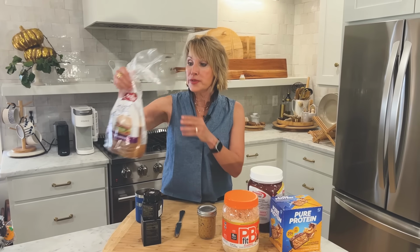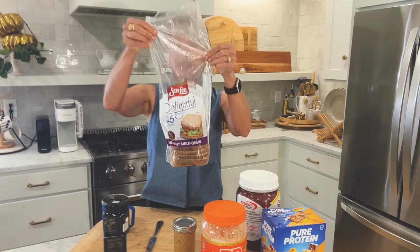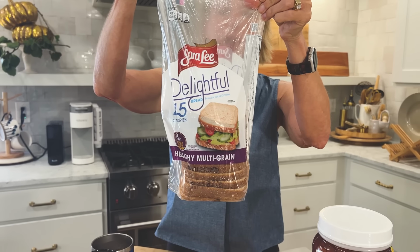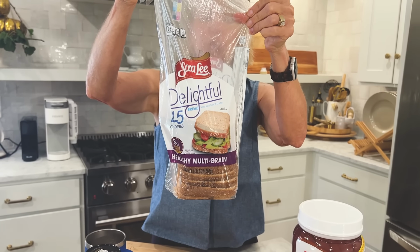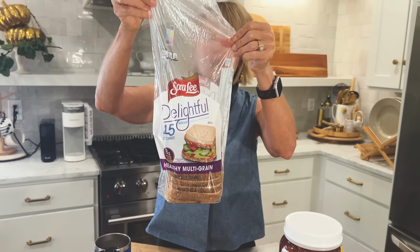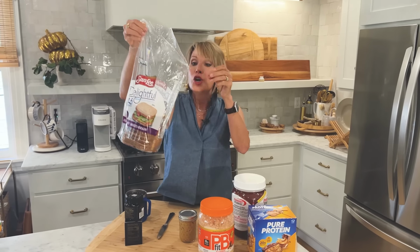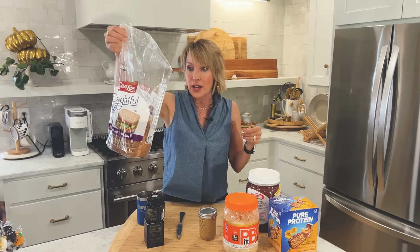Because we also know that a lot of us are trying to eat fewer carbs, and that means bread. Well, Hubs and I really like this Sara Lee delightful 45-calorie bread. It's got 8 grams of whole grain per slice, and a serving is 2 slices. So you can make a sandwich out of this with 2 slices of this.